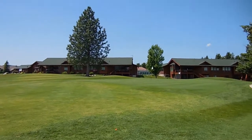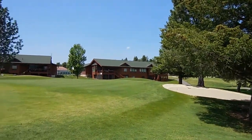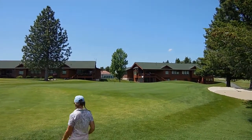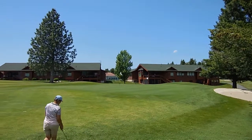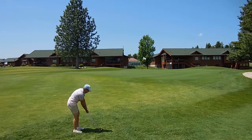Okay, so here we are on the approach to the green on number 7. There's a sand trap off to the right, and the whole back side of this rolls off downhill towards the cart path. It's a pretty challenging trick shot to try to get back up onto the green from there. So this is a great shot. She's right on the approach.